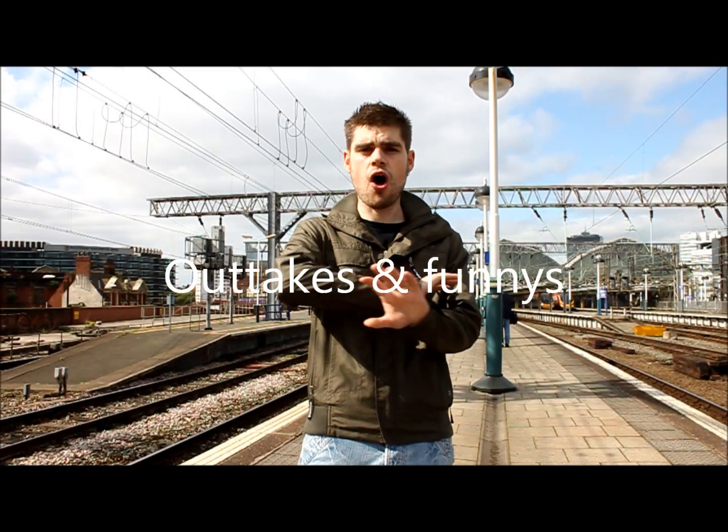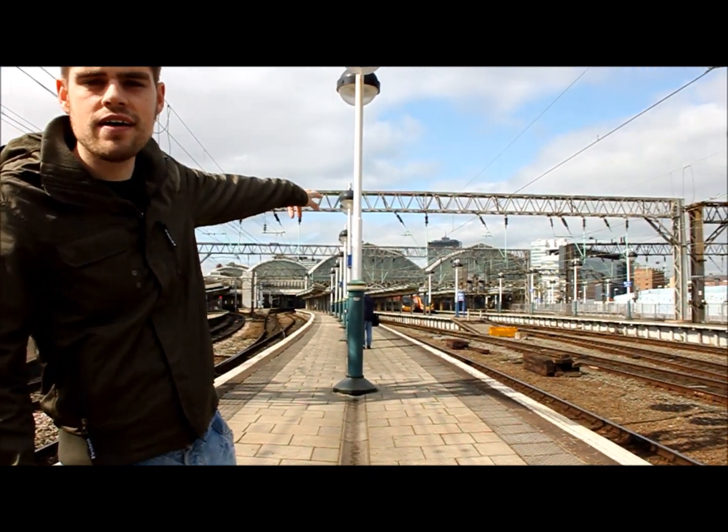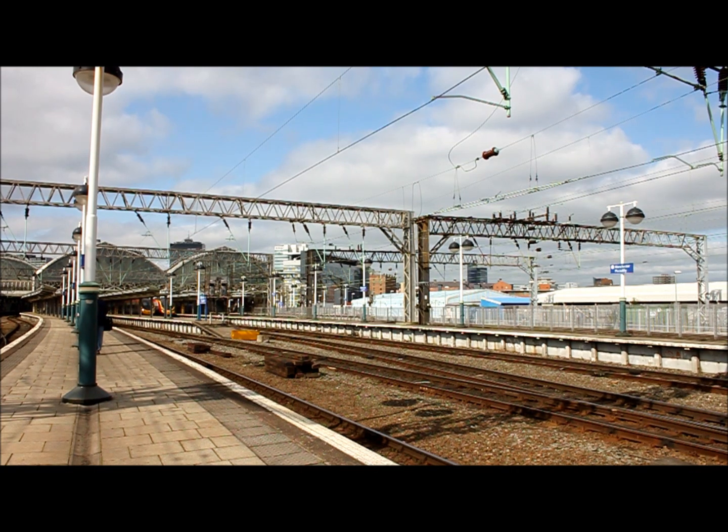The signal box that currently operates Piccadilly and pretty much the whole surrounding area, the actual signalling centre, is in the tower block just behind over there. It's part of Network Rail's actual offices, so all their staff are in there as well as the signalling centres.